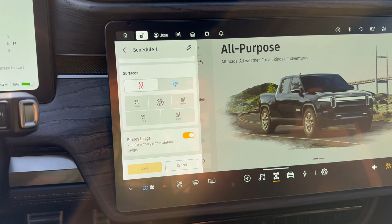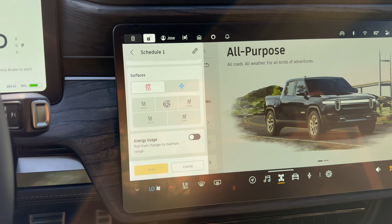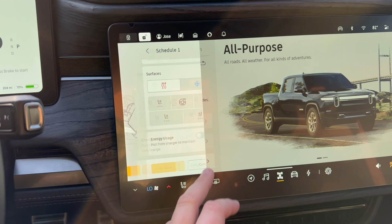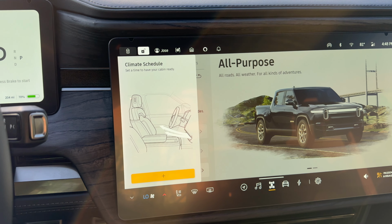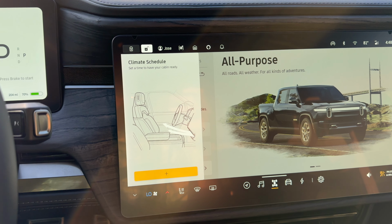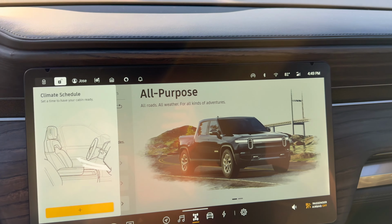But at the same time, you don't have to. You can say, hey, use my battery instead, and it will absolutely do that with no issues whatsoever. So just keep that in mind. If you have any questions about that, just check with your local utility company and make sure you're aware of that information. So that is Schedule Drive, which is super duper awesome.